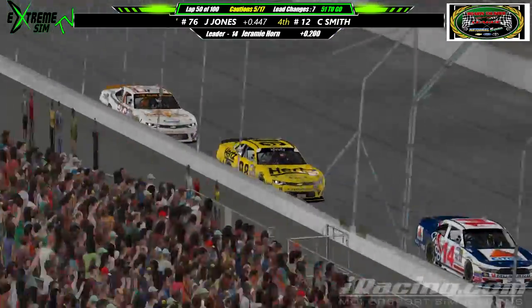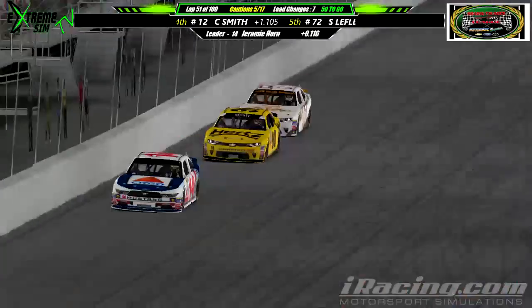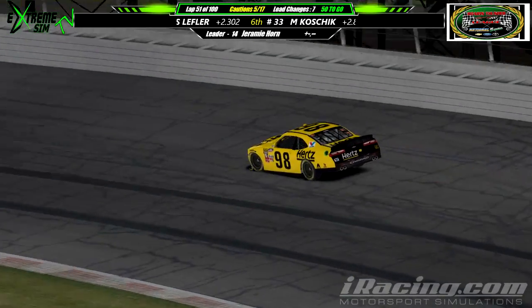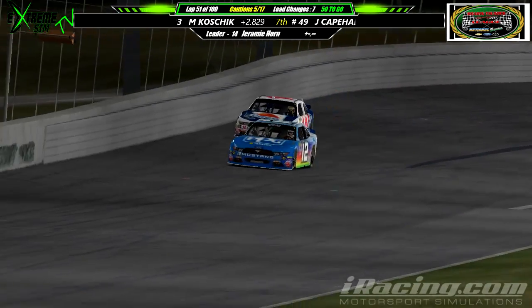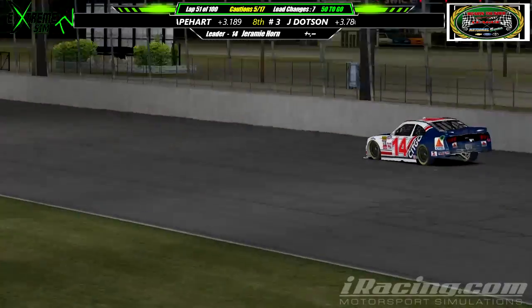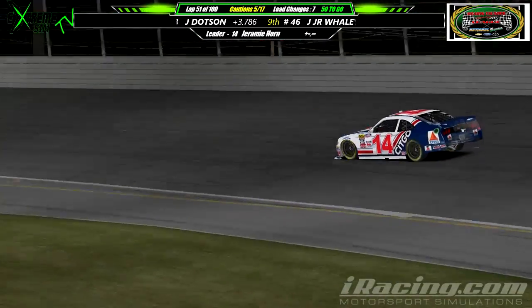Noah getting awful close to the wall on the exit of 4. And they'll cross the stripe and they'll have 50 to go. Oh, Noah in the back of the 14. The 14 goes sideways up into the wall. He hangs on to it. We'll go back and take a look at it. He's got severe right side damage. The 14 just got moved by Noah Lewis.